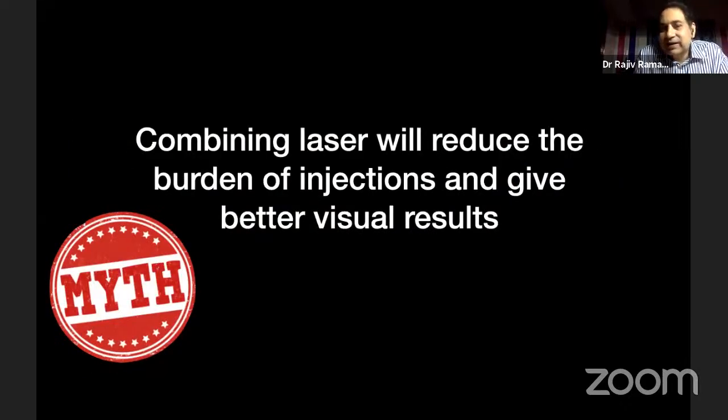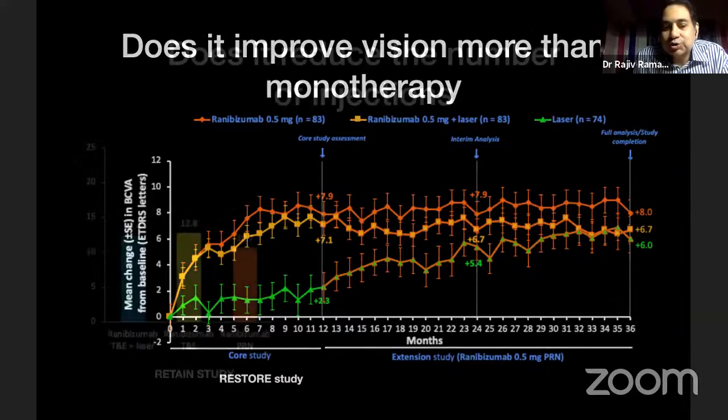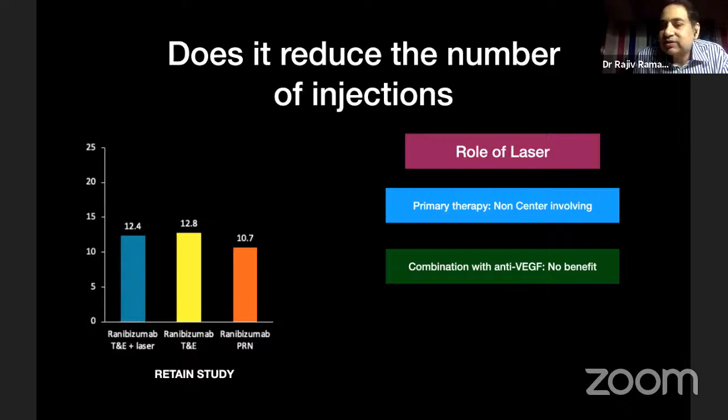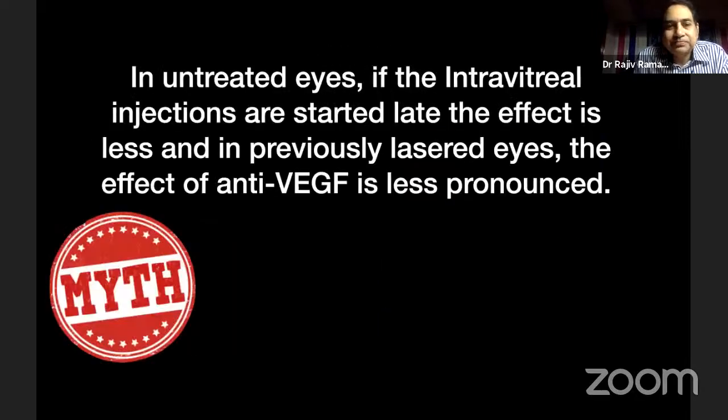Another myth is combining laser will reduce the number of injections and it will give a better result. Again, this was the RESTORE study and it had this green one, which you see down. That was a laser group. And after some time, the anti-VEGFs were started. So they also showed improvement. So it's not like it doesn't show improvement. Does it reduce the number of injections by combining laser? The RETAIN study showed us that no benefit in reduction of this. So again, coming back to the role of laser, non-center involving, combination with anti-VEGF definitely has no benefit. Rescue treatment, you can consider it in a non-responder.